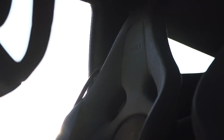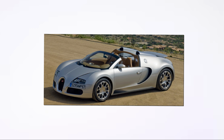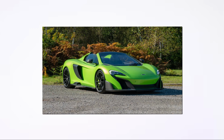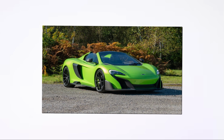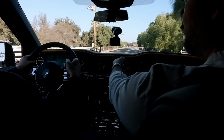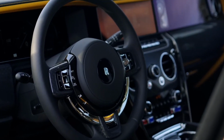So whether it's Rick Ross rolling in a $3.5 million Bugatti Chiron Supersport, Jay-Z silently flexing in an $8 million Maybach Excelero, or Tyler the Creator cruising in a mint green McLaren and daily driving a pastel Rolls-Royce, these aren't just cars, they're statements. These rides don't need to scream for attention. They reflect taste, individuality, and an insane level of attention to detail.